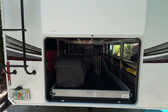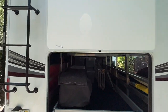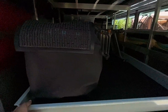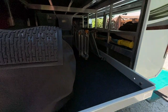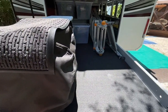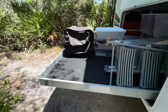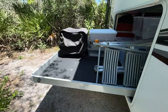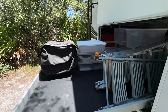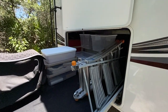Another great feature is it has this huge door in the back, and this is my favorite part right here. It has a built-in, look at this, a built-in pull-out cargo drawer, and it holds 800 pounds. So I've been really having a good time putting stuff in here. I'm just so happy I finally have a place to put my ladder.